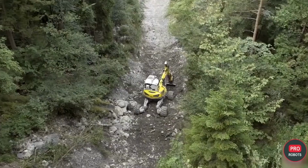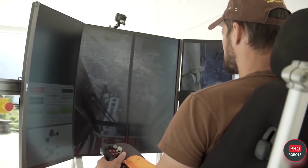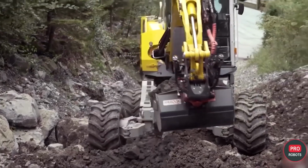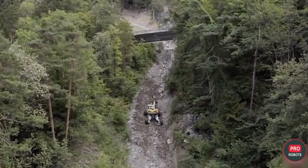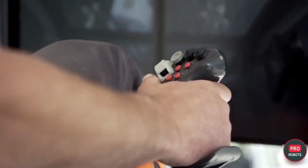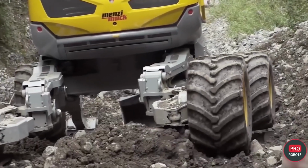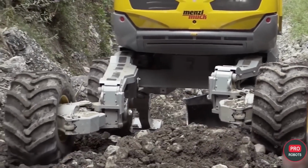The Robotics System Lab of Zurich School of Engineering demonstrated the use of the Menzi Muck M545 telestepping excavator to clear a slope from the stones after a landslide in central Switzerland. The machine can be operated from a teleoperating platform with visual and motion feedback. The excavator itself is equipped with an active chassis which can adapt to uneven terrain.